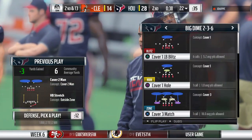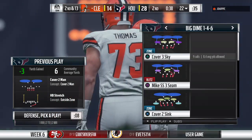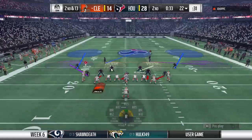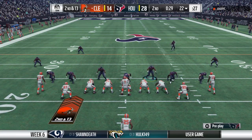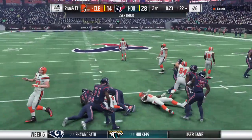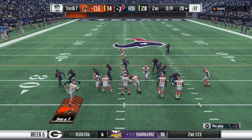Came out in a power set, but that only served to put more men in the box. And guess what? If you're going to do that, you've got to win up front, right? Your offensive guys have got to beat the defenders. They lost all leverage on that play. Now it's Jackson. It looks like a pickup of 6. That leaves them with 7 yards to go on third down.